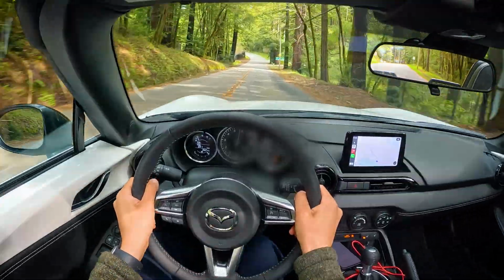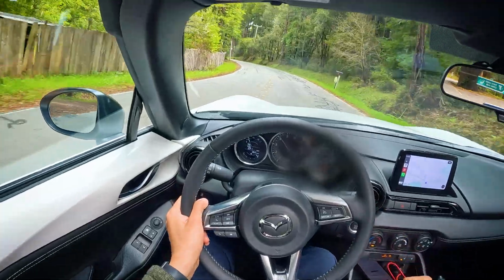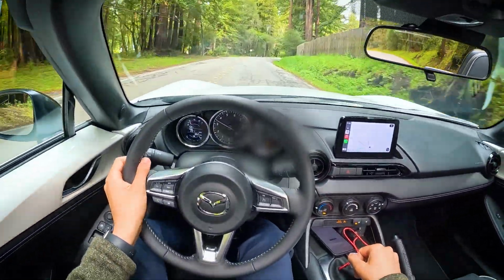Throttle response is beautifully dialed in. It's making these downshifts a cinch. And even doing a double clutch, no problem.